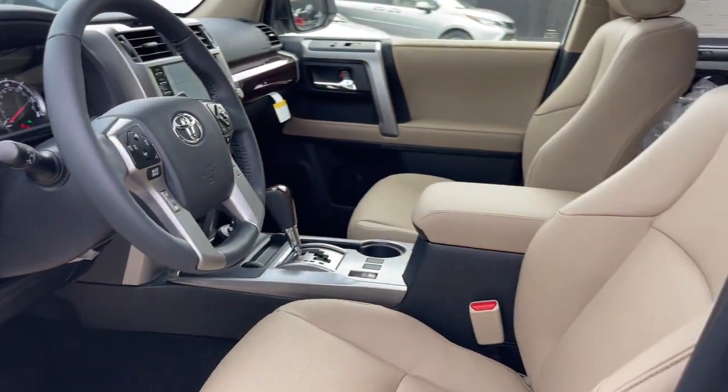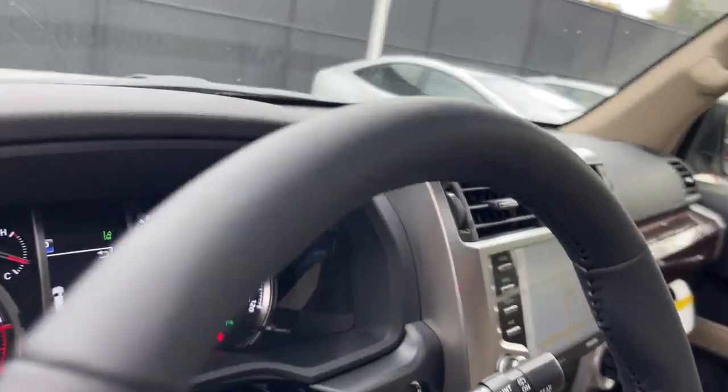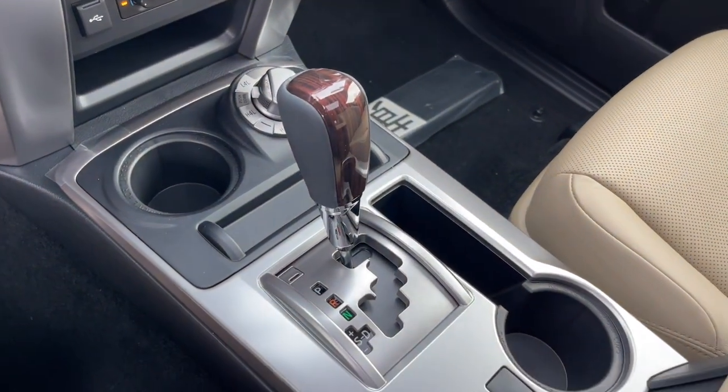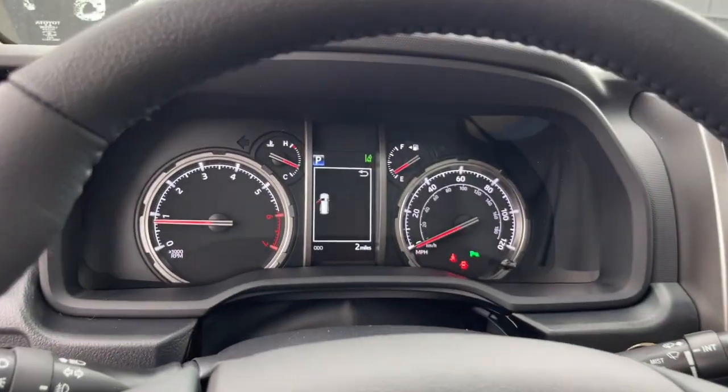These are just some of the great options this vehicle comes with: pre-collision system, lane departure warning, keyless entry, navigation system, sunroof, moonroof, fog lamps, satellite radio, remote engine start, power passenger seat, cooled front seat.